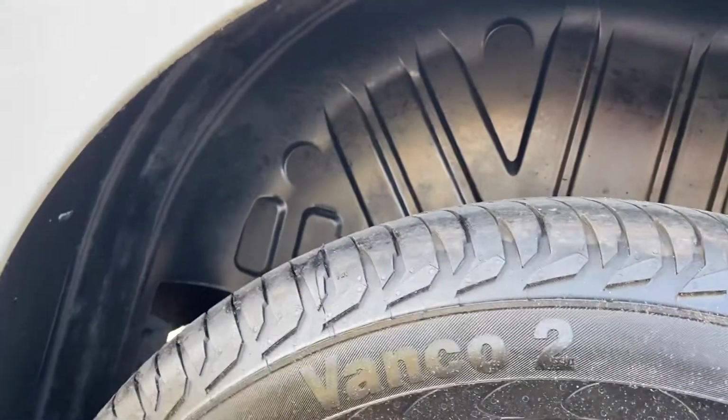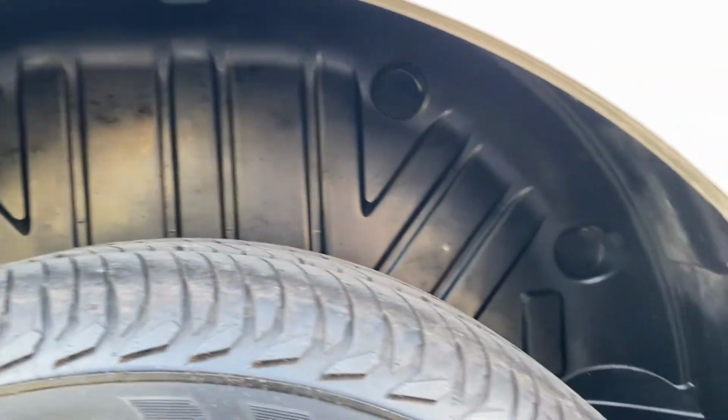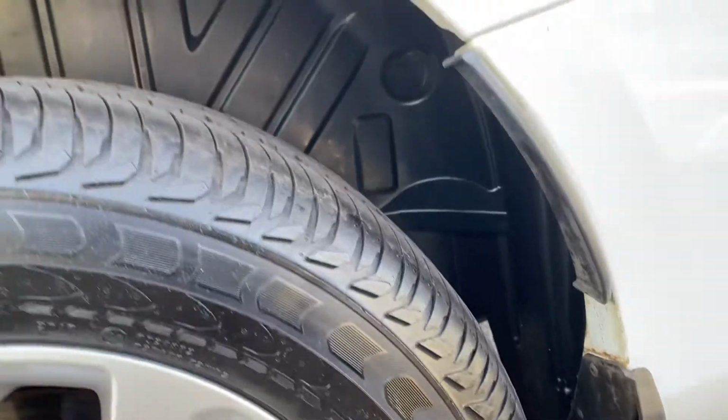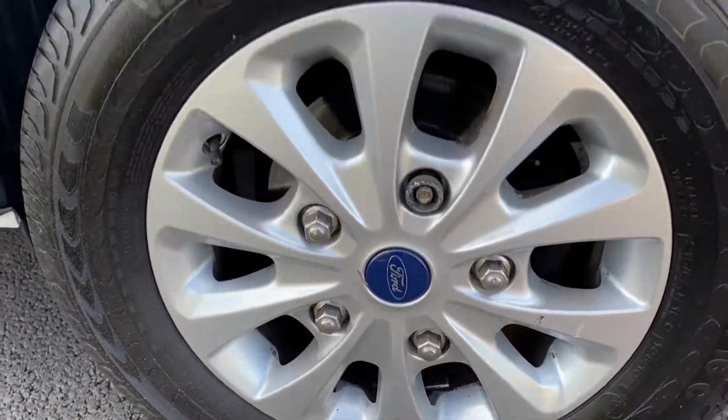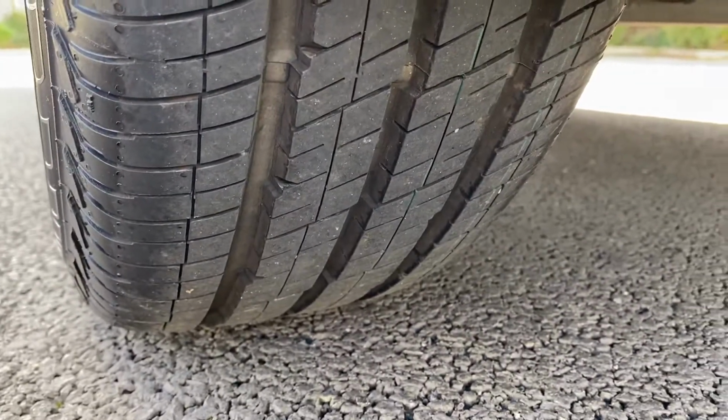Just to give you an idea also, there's the inside of your arches. Look, they look nice and clean, don't they? I'm showing it on the other side, but the other side's similar. Continental tyre on the back here as well, another Vanco tyre. That almost looks like new. So that has plenty of tyre tread depth on it.